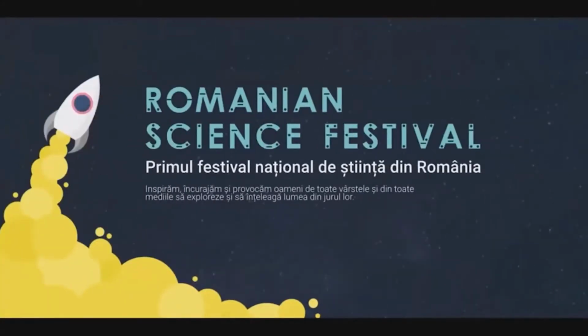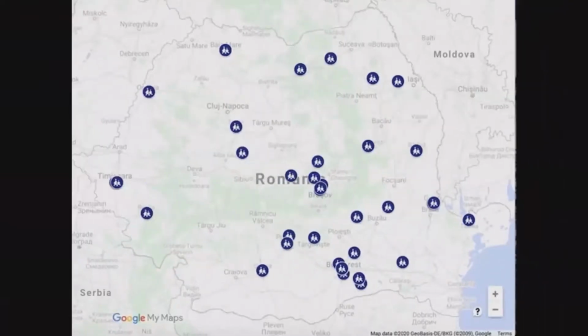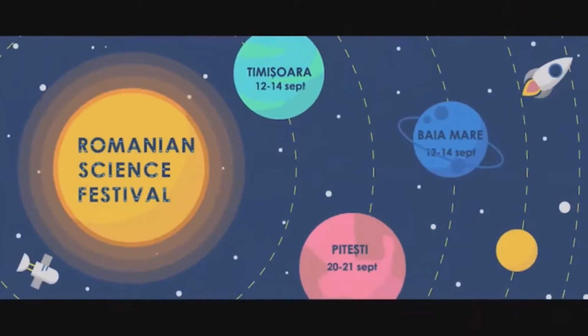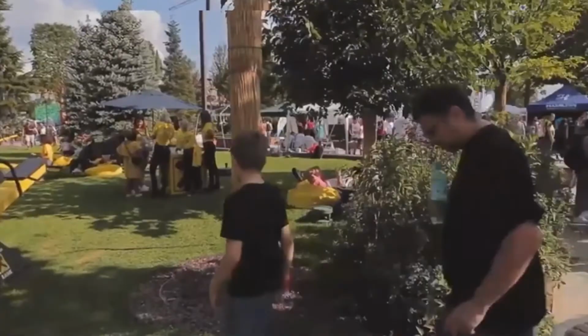Romanian Science Festival was founded with the aim of answering such questions raised by the inquisitive minds of children all over Romania. The story began in 2019, when 4 Romanians, who at the time were affiliated at the University of Oxford, got together and organized the first National Science Festival in Romania. The main purpose was to create a link between children from diverse backgrounds from all over the country and Romanian researchers from all corners of the world. Romanian Science Festival has a clear mission: to inspire and challenge people of all ages and backgrounds to better understand the world around us. We encourage curiosity as a means of exploring the universe.